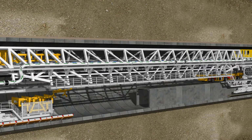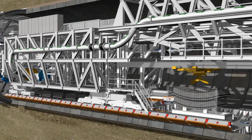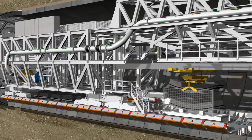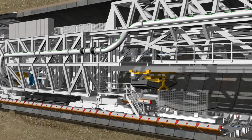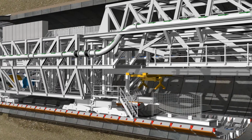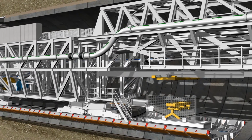The segment transport crane moves the segments via the bridge of the second gantry to the transfer area of the first gantry. The segments are lifted and turned by the transport crane and then positioned on the segment feeder. The segment feeder moves the segments under the first gantry to the erector and into the take-up position.